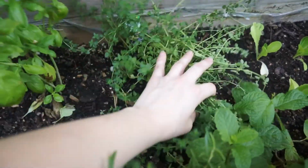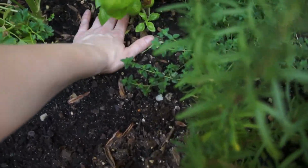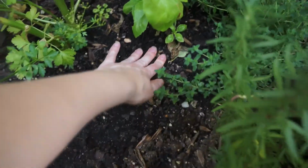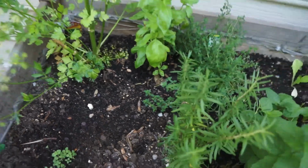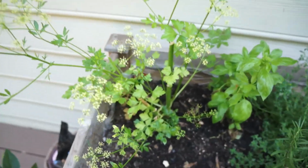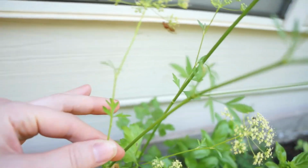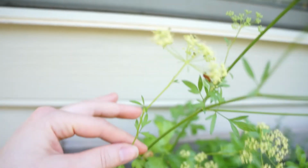We've got English thyme, basil. Basil's doing a little bit rough. I mean, the soil's moist, so I don't know. She's been watered. And then here we've got the parsley, which seems to have really attracted a lot of bugs, the parsley flowers. I don't know what that kind of bug is.